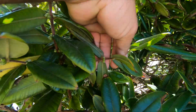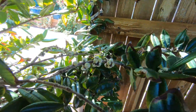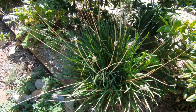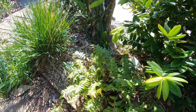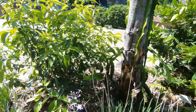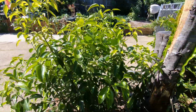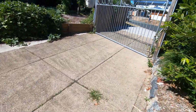More jaboticaba flowers, just buds all forming on this tree in here. Actually, these ones are about ready to pop. Society garlic, got a few of them. Edible ferns, a couple of dragon fruits here, red flower and a purple haze. Nice little cinnamon tree. They have beautiful new foliage when it first comes out. It's all red, looks amazing. And then this is onto the drive.